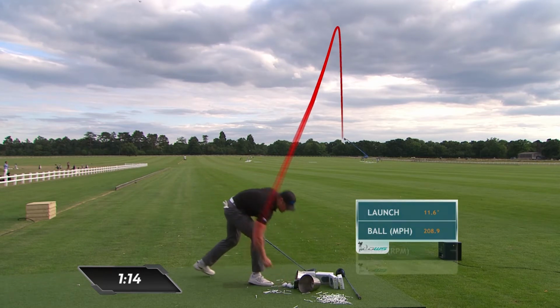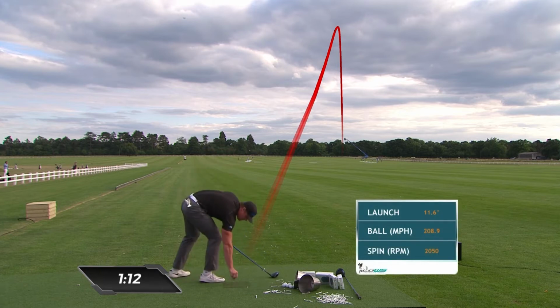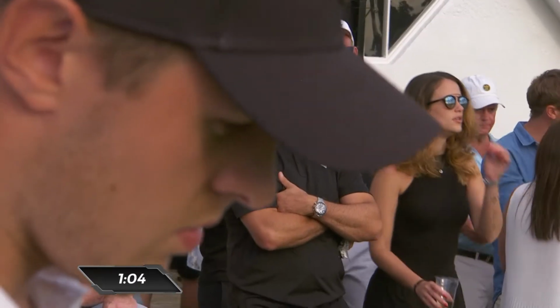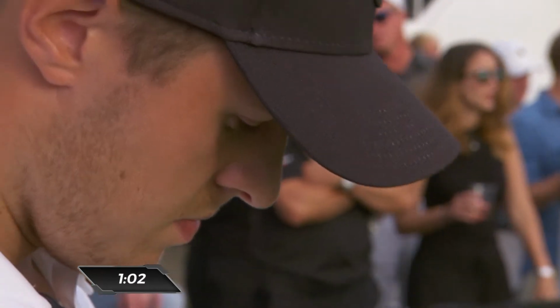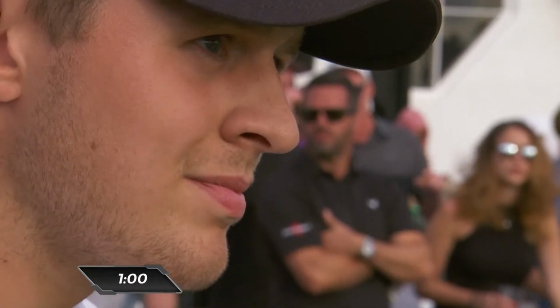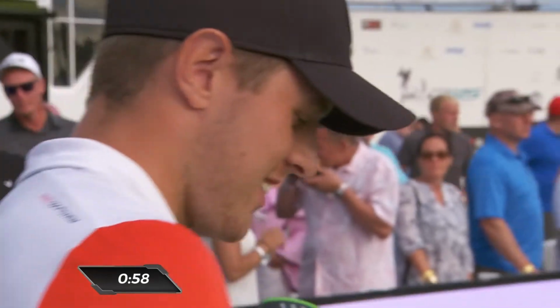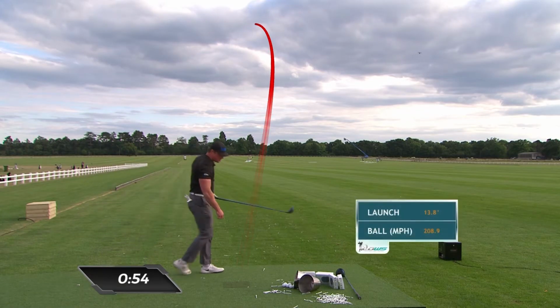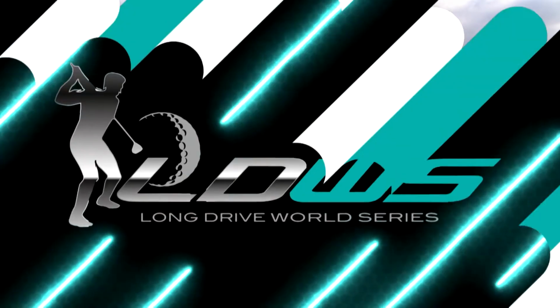355 correction there on that drive that did land in the grid. There is the spin rate, 2,050 revolutions per minute, and the guys are aiming for somewhere really around about the 1500 to 1900 mark. You don't want to be above 2,000 because the ball's then chewing the wind. 362 yards, his best distance so far.